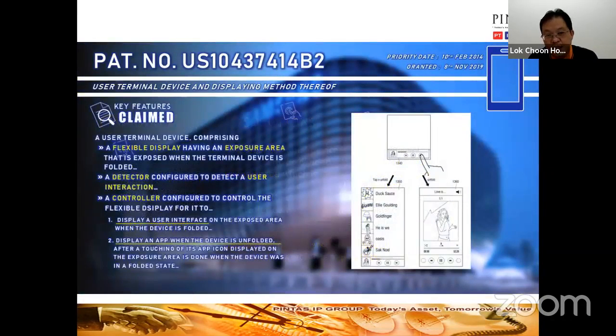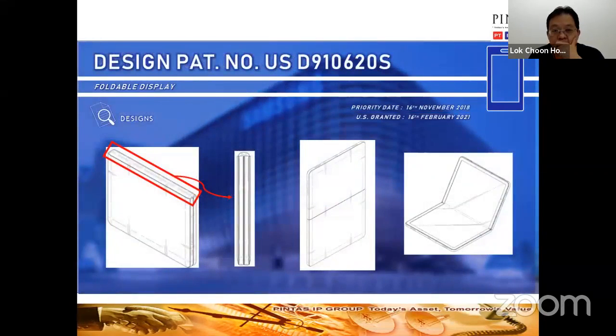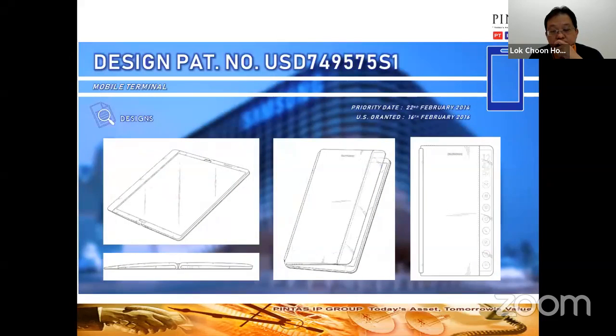And this is all reflected in the patent claims, right? As you read this claim, it comprises a combination: you have the flexible exposed area, and you have a detector and a controller that control the display. When it is folded, you display a user interface on the exposed area. And when it is unfolded, you display the entire app on the screen, right? So these are some of the building blocks of this Galaxy Z, which is patented. And the design, of course, of the folding phone is also protected by industrial design, as you can see in the screen, and also the end device.